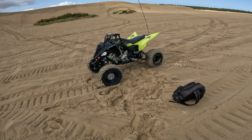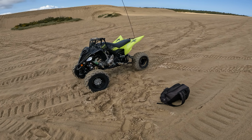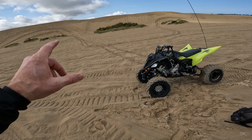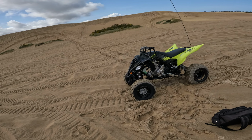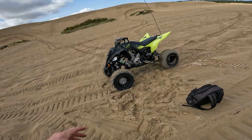You see I don't have paddles on it. Like I said, it is completely stock. Obviously the dunes is not the place where you don't want to have paddles, and I reminded myself of that today when I was riding. Something like this here, you can't make it up those hills without paddles on. It's amazing how much of a difference it actually makes. But like I said, it's completely stock.